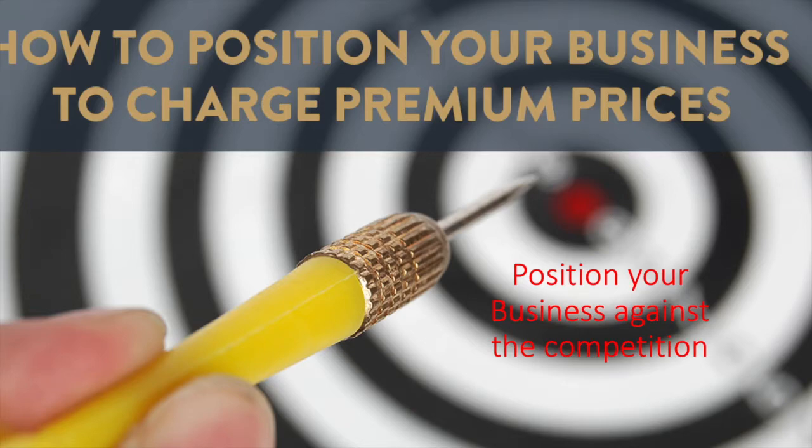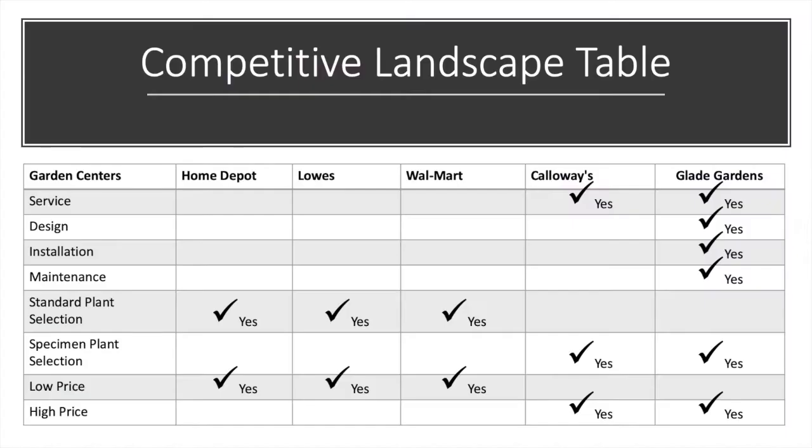This is part two of the marketing mix, looking at pricing strategies. We stopped off from part one right in here. How do we maintain a high price? How do we position that? We need to position against our competition so we can charge a premium price. So let's look at how we can do that. An excellent way is the competitive landscape table.